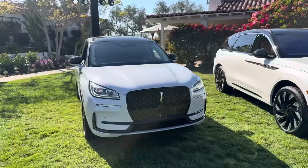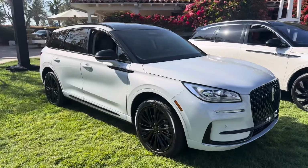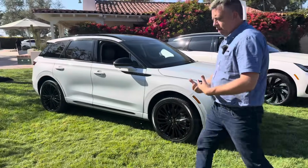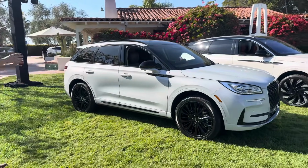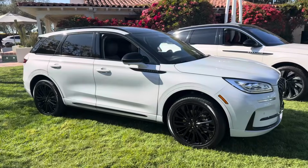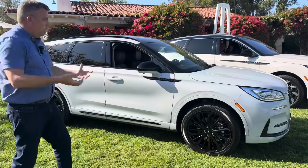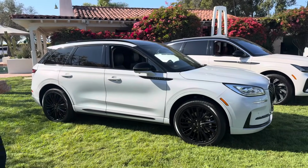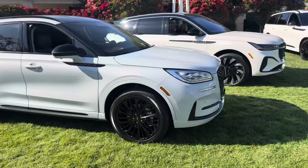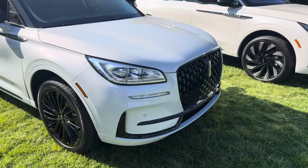This is the Corsair. So think of the Corsair as kind of a very luxurious, dressed up Ford Escape, because they share a lot of components underneath. But of course the exterior and the interior are quite different between the Lincoln and the Ford. But that's kind of where it starts, and this is the smallest guy of the lineup. And as we move up, of course, the performance, luxury, and capability kind of increase.